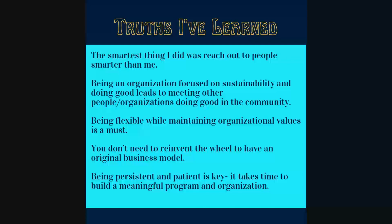When I started the garden, I reached out to Sprout. I was not a master gardener. I decided I needed to learn more if I'm in charge of this. I went through LSU Ag's Master Gardener Training Program. I've got a permaculture design certification, which was actually really, really, really difficult.